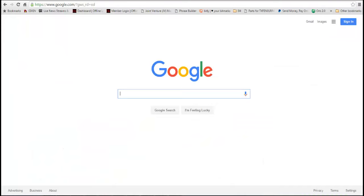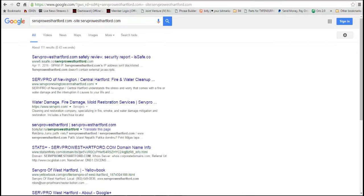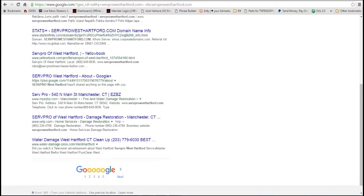So anything that has, I might have to put the www in there. Then we don't want the site showing up. We don't want this domain showing up. So we're going to minus that. And we want to see other pages. So right now it shows 111 results. And then if you look into that even more, you can see how it's all these links. These are essentially backlinks, but they're also citations.